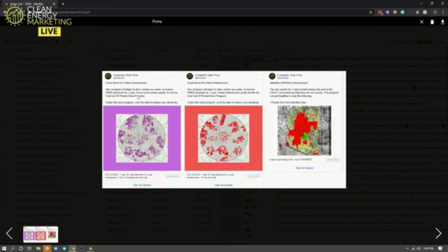Complete Solar Pros, so good for Dallas homeowners. Attention, Arizona. So they're marketing differently. Once again, they're using maps. I always find it funny when people use these maps because sometimes they put maps up there that don't even necessarily make any sense or mean anything, but it gets people's attention because obviously if they live in that area, they want to know what the map's about.